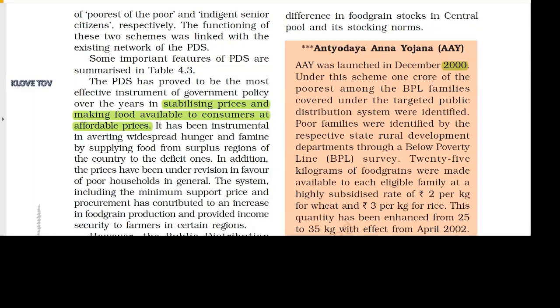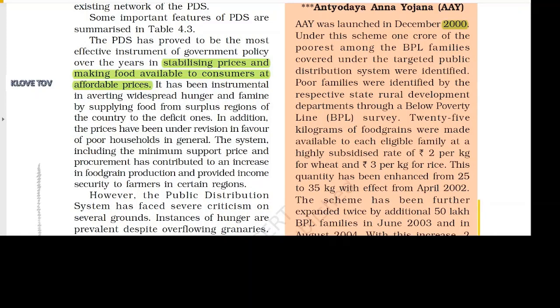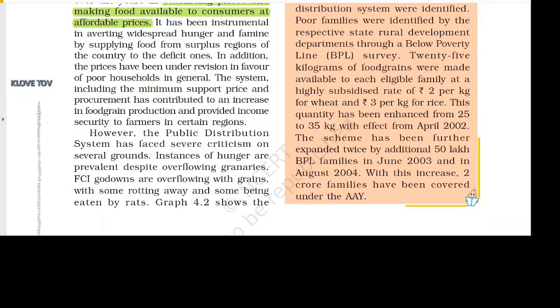Antyodaya Anna Yojana, AAY, was launched in December 2000. Under the scheme, 1 crore of the poorest among the BPL families covered under the targeted public distribution system were identified. Poor families were identified by the respective state rural development departments through a below poverty line, BPL, survey. 25 kilograms of grains were made available to each eligible family at a highly subsidized rate of rupees 2 per kg for wheat and rupees 3 per kg for rice.